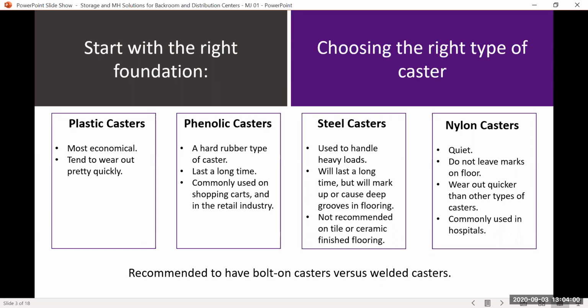The next type of caster that's available is a phenolic caster. Those are the type of casters you commonly see on shopping carts in the grocery stores, and they are longer lasting. They're made of hard rubber, and the good thing about casters is that you can bolt them on versus having them welded on. If you have them welded on, you have to get a welder to break the weld and get them off and so forth. With a bolt-on caster, you can exchange them quite easily on and off the cart.